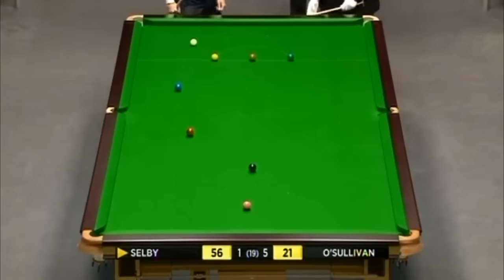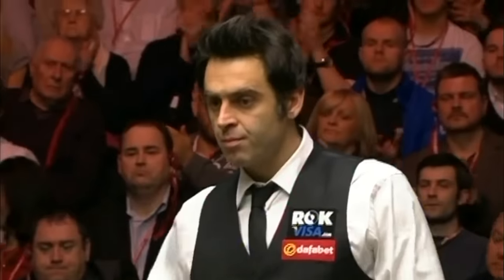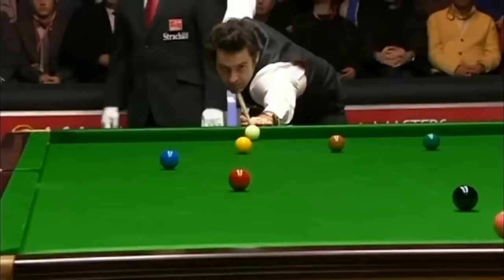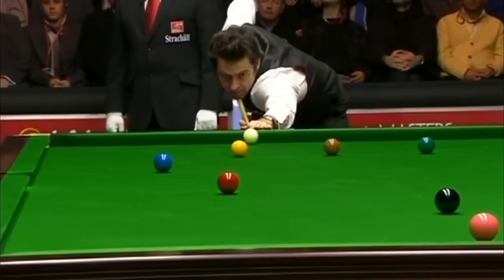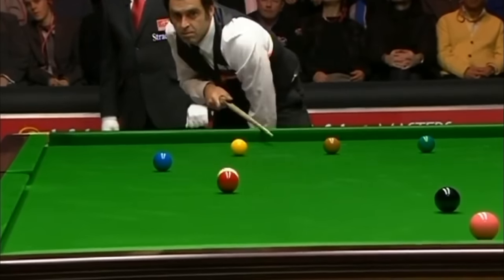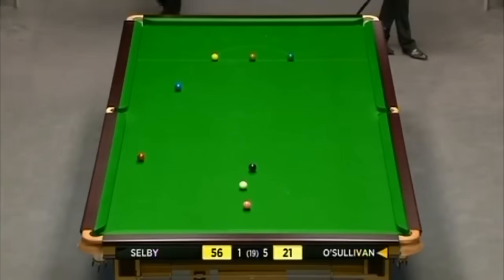Mark Selby, 37. Fabulous shot. Oh, he's going to hit it this time. And is he going to knock it safe? That's amazing.